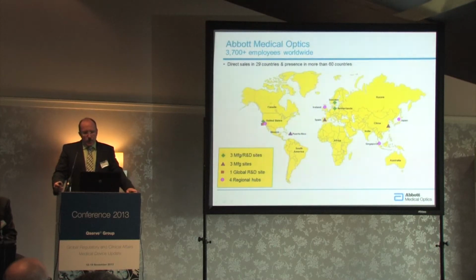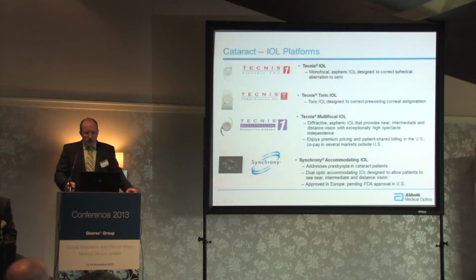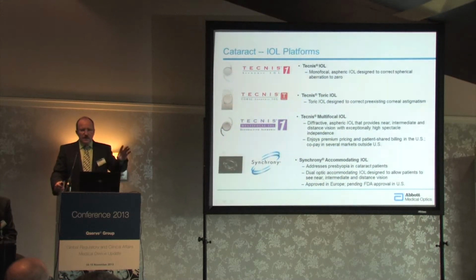We're active worldwide with manufacturing at different places, distribution everywhere. And just to show you some of those pictures, here you can see those intraocular lenses. They are the size of a 1 cent coin, basically, with these little, they're called haptics, to anchor them.